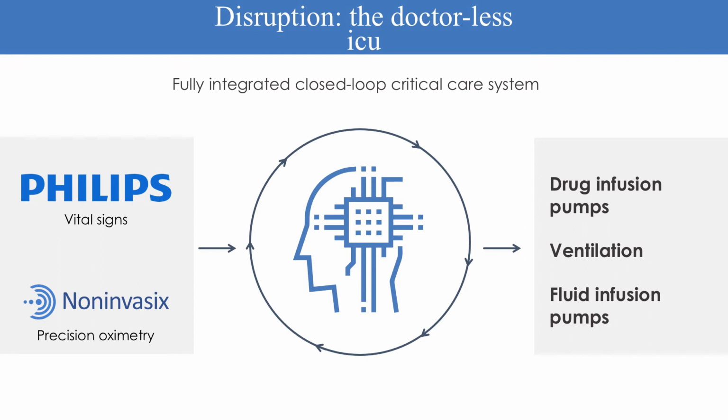We want to combine Philips monitoring capabilities with our precision oximetry and some AI to control the infusion pumps and the ventilators. This gives us a fully integrated, closed-loop critical care system. We believe that you can only automate the critical care if you have precision oximetry. So we want to work together with you guys to build, we've heard of driverless cars. This is a doctorless ICU.